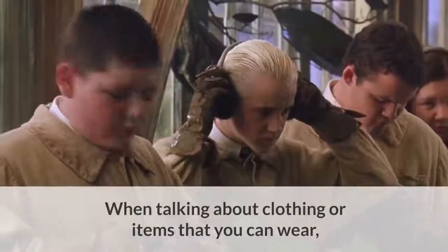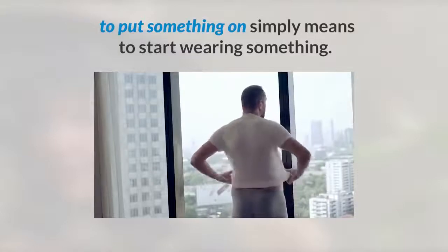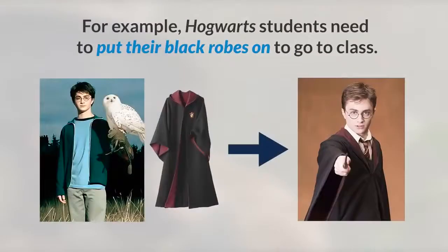When talking about clothing or items that you can wear, to put something on simply means to start wearing something. For example, Hogwarts students need to put their black robes on to go to class.